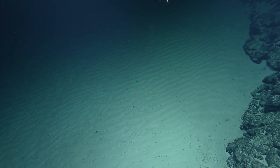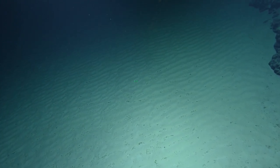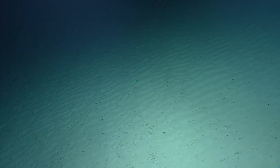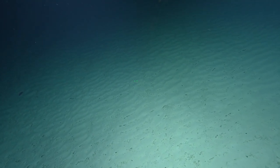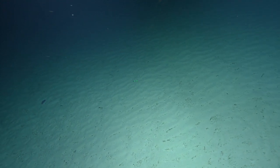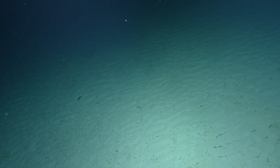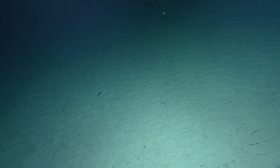Are we still moving? We're not moving yet. I can put in a short move if you'd like. Depending on what this looks like, we might try for a push core up here too. Well, let's do that and we'll look for a good spot. Pass the box. Passing the box.